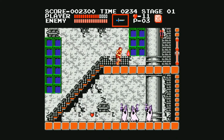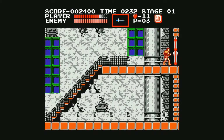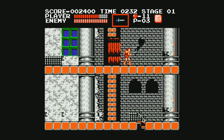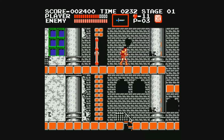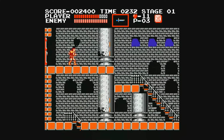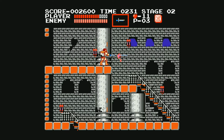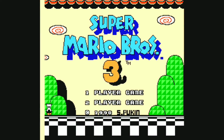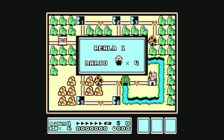I mean, the pros about it: it runs at full speed. You can play any games. You can use the controller. The controllers work fine. You have save states where you can save your game. You can play any NES game you can imagine.